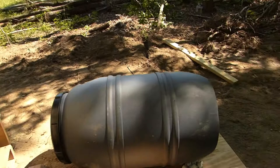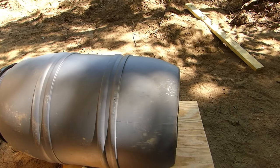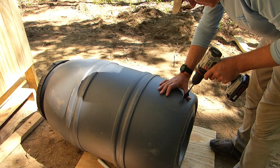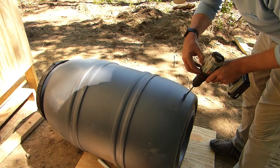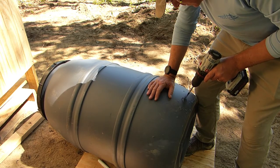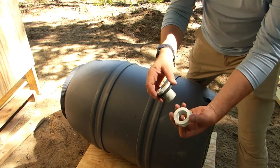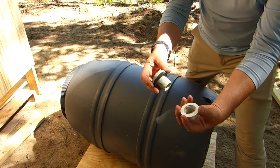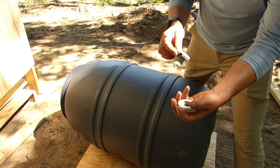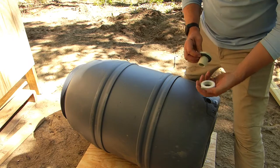And I've got the barrel on the ground. And first thing I'm gonna do is drill a hole in that barrel for the bulkhead fitting. So I showed these fittings on my last video where I built the sink, but this pushes in from the outside. There's a rubber gasket on the outside. This threads in from the inside. Just have this plastic gasket on the inside, and it's a reverse thread.